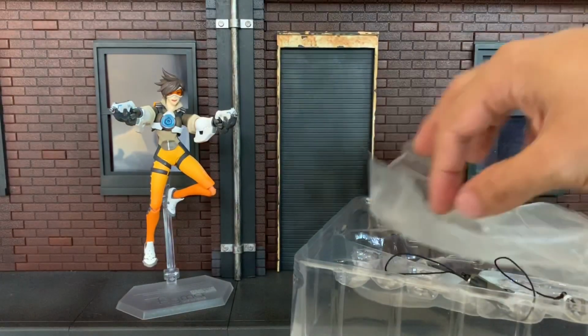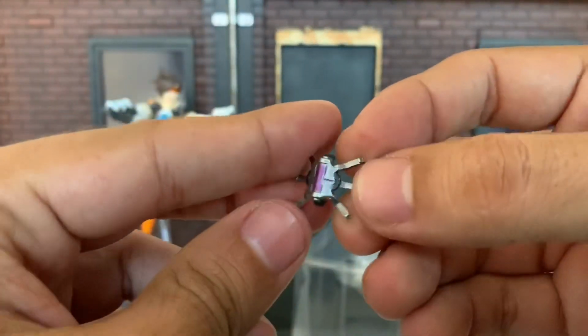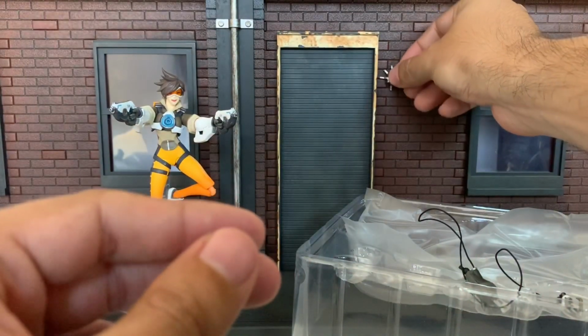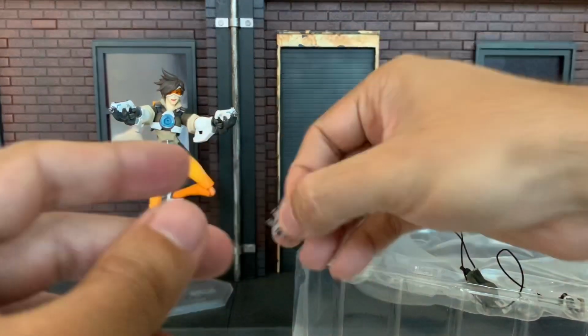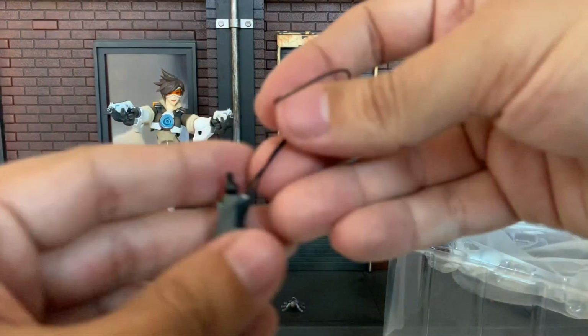She also comes with her poison, a little poison grenade or bomb or launcher. You can just stick that there, if you had some sticky tack. If you're doing some displays, throw it on the ground. Smoke effect. And she comes with her cool grapple.